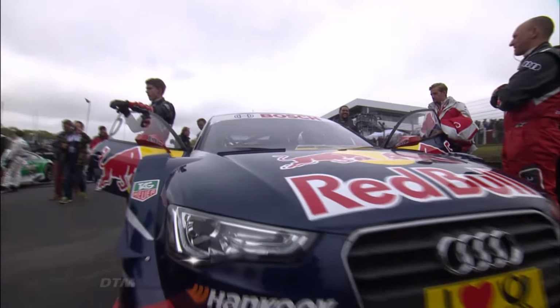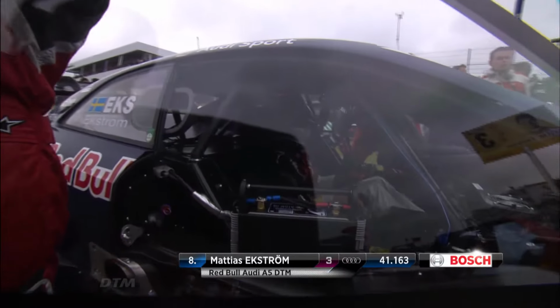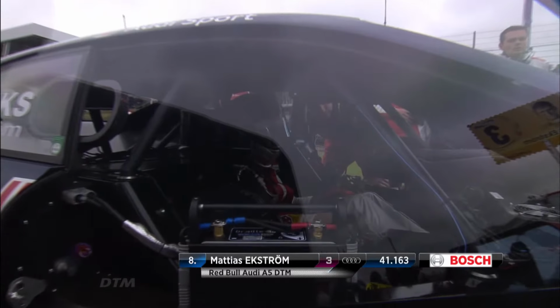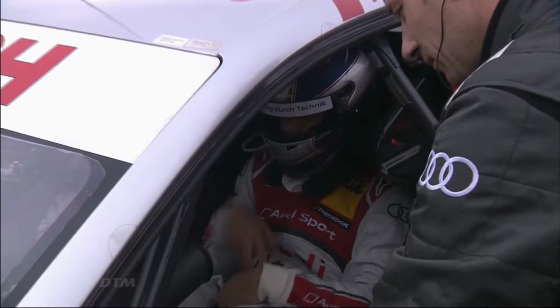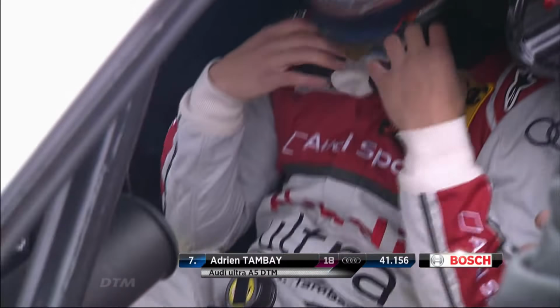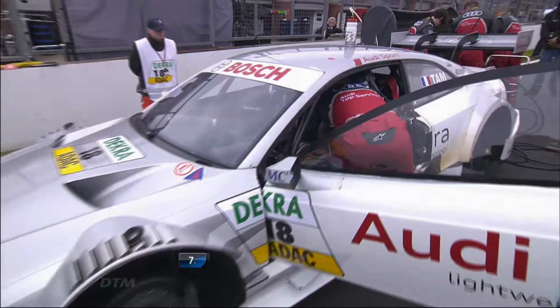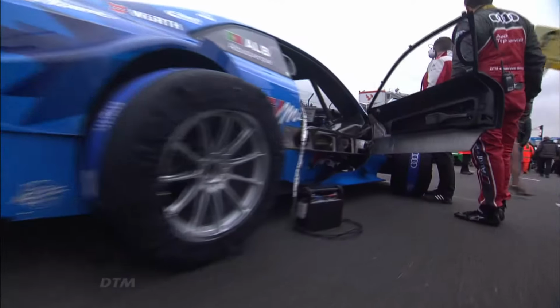There's the Red Bull car of Matthias Ekstrom. Ekstrom with all that success over 10 years in the DTM, and a pretty cool customer. He'll be looking for a good result. More final preparations here. Just get the helmet tight, the gloves on, and of course the belts really tight. Cool day here, only just over 10 degrees.